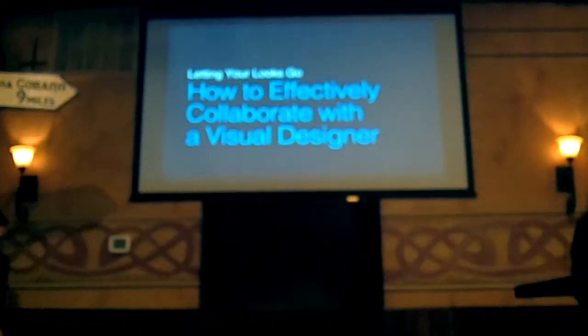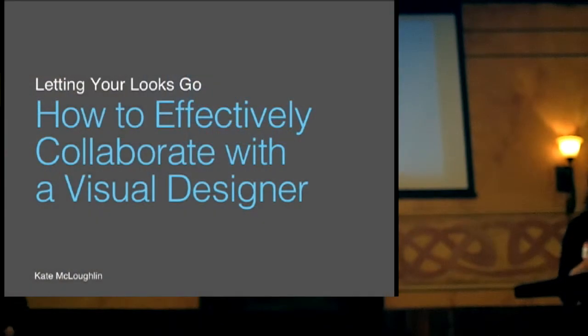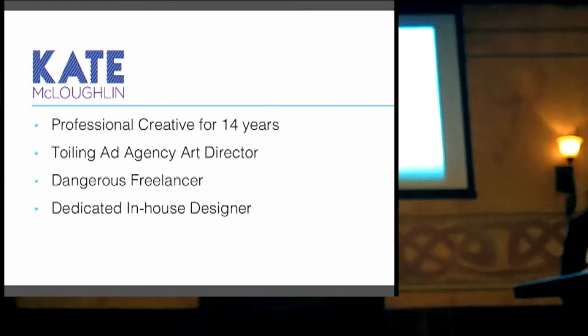So I go to UX events like these every now and again, but every time I find that I am the lone visual designer, and I think it's kind of disappointing because I find that visual design and UX design go hand in hand. So today I'm going to talk about that collaboration.